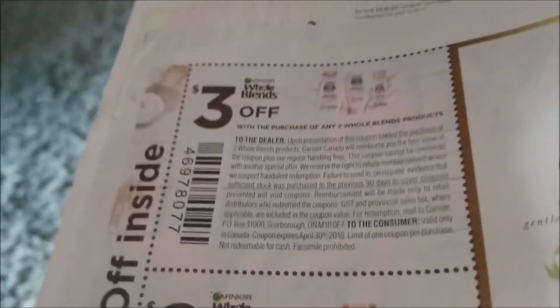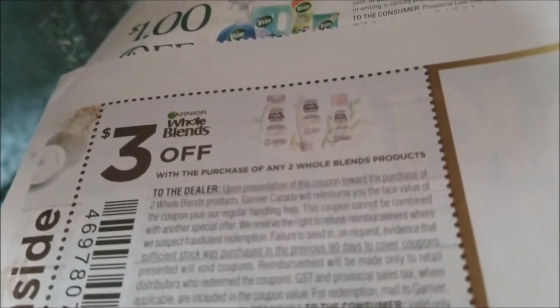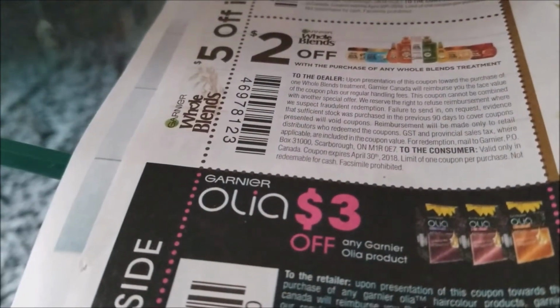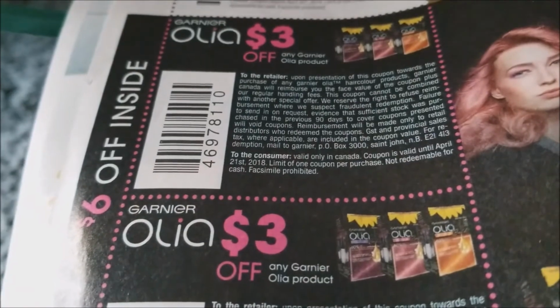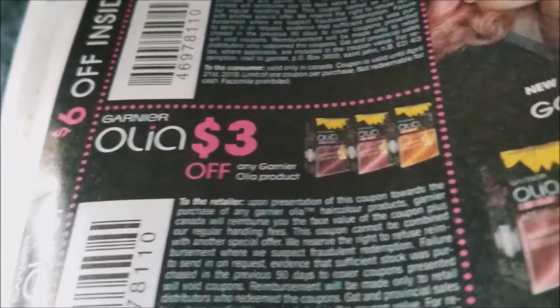Over here we have save $3 off Whole Blends with the purchase of any 2 Whole Blends products. Save $2 off with the purchase of any Whole Blends treatment. And then we have some Garnier Olia, $3 off, and another $3 off.